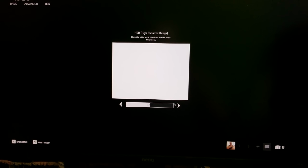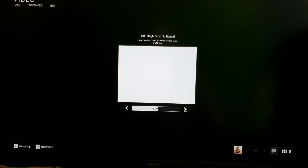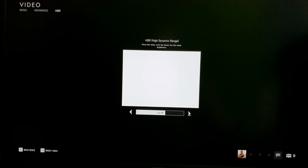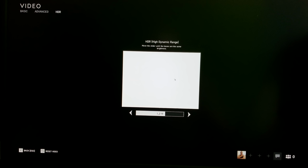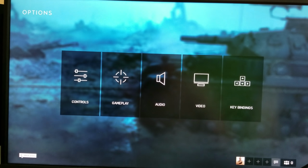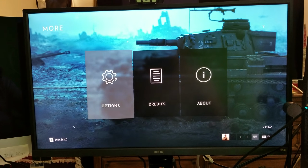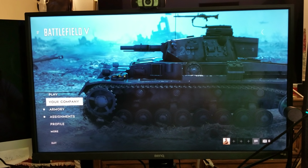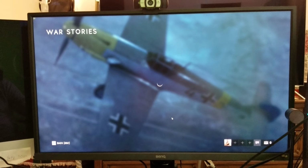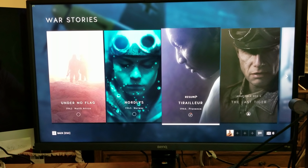The HDR settings, this is fine. If you want to, you can move it up a little bit. I would move it to 1219. There you go. So now both boxes are the same brightness. Let's go back. And we're gonna go ahead and do a video here on this gameplay called War Stories. We're gonna click on one of them really quick right now.